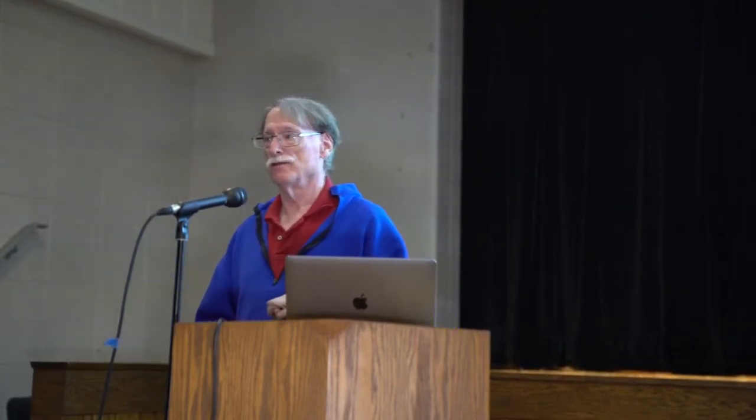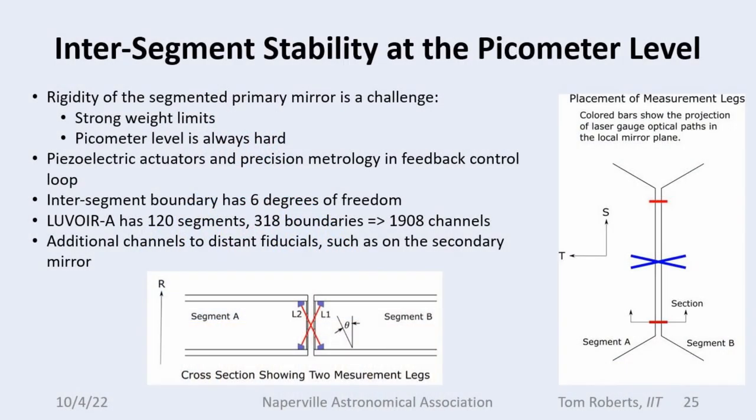So their requirement is picometer accuracy. A picometer is 10 to the minus 12 meters. And this is beyond the state of the art right now. They're actually requiring 4 picometers, which is still about an order of magnitude beyond the state of the art. However, IIT and our collaborators have a system that can reach below a picometer. And that's how we got into LUVOIR and have been given a grant to work on it.